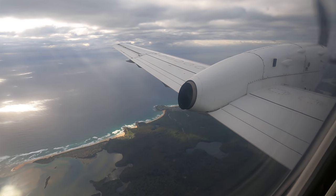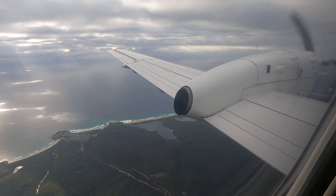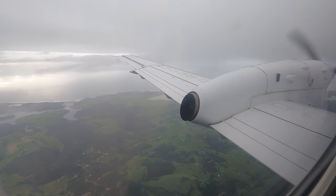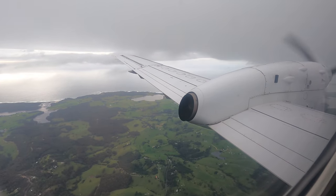So the flight between these two regional airports was only 114 kilometers, which we covered in 20 minutes. The views of the coastline down below were fantastic as we cruised along at 4,800 feet, which was just below the cloud line.